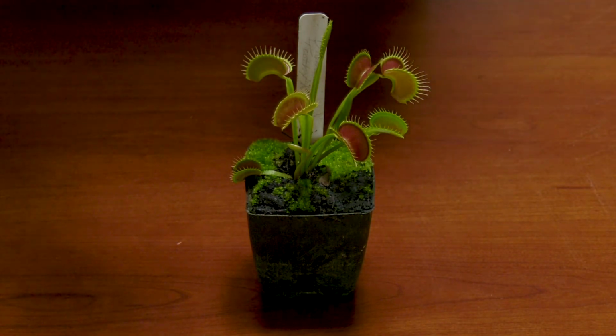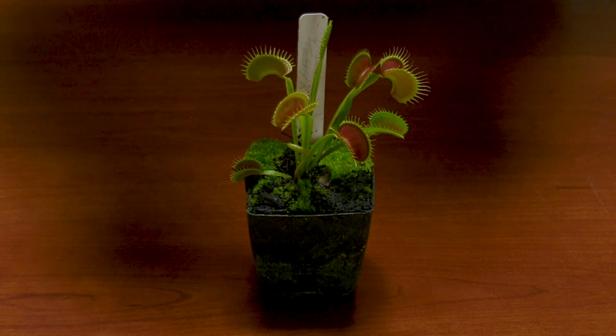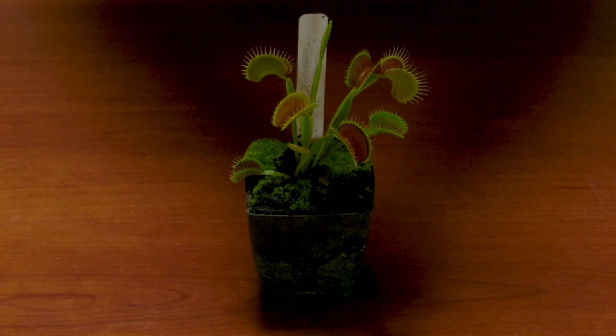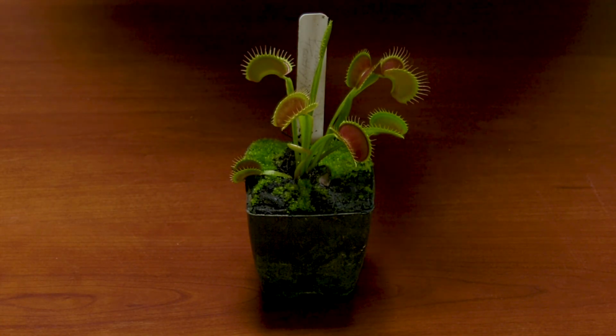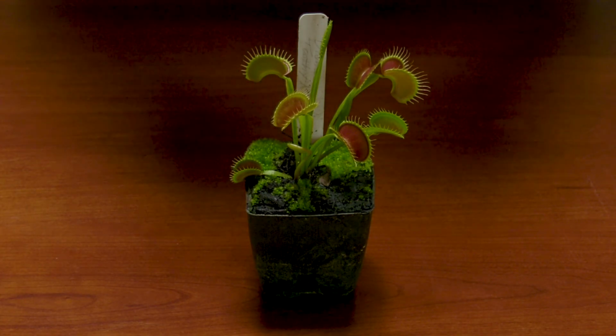Now when the trap shuts, it shuts fast and then slow. What I mean is, it's going to quickly grab the insect and then slowly seal the insect inside. We're going to see if we can get this Venus flytrap to shut.